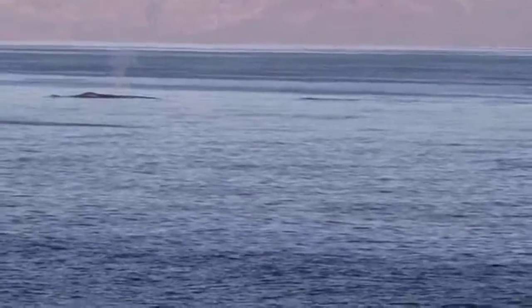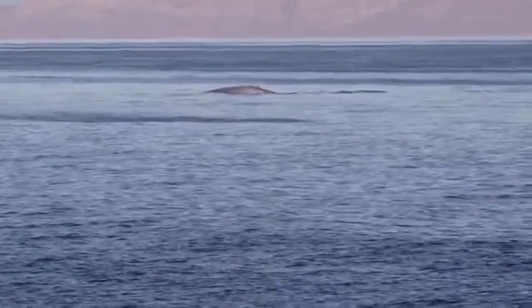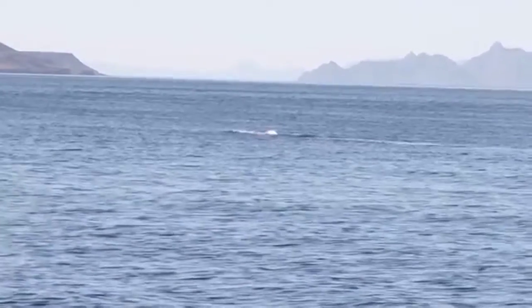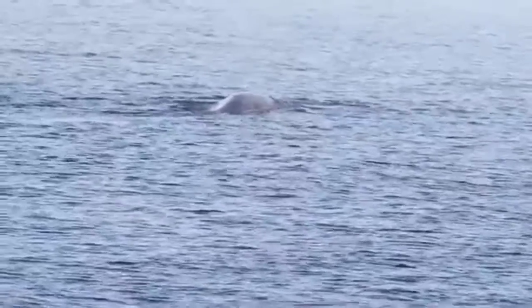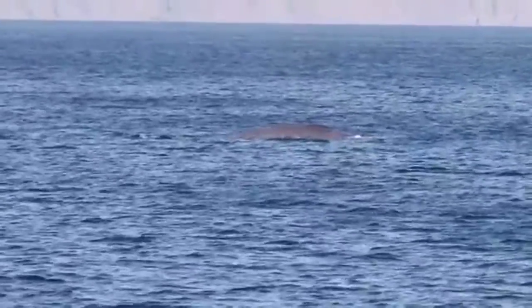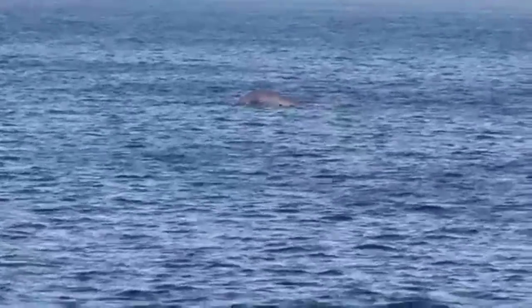This morning we woke up to total calm seas and activity all over. On every side of the boat there were whale sightings, blue whales specifically. Here it comes, maybe. And most impressive was the listening, not just the sights you were seeing, but you could hear air coming out of these blowholes. That was wonderful. Here it comes.